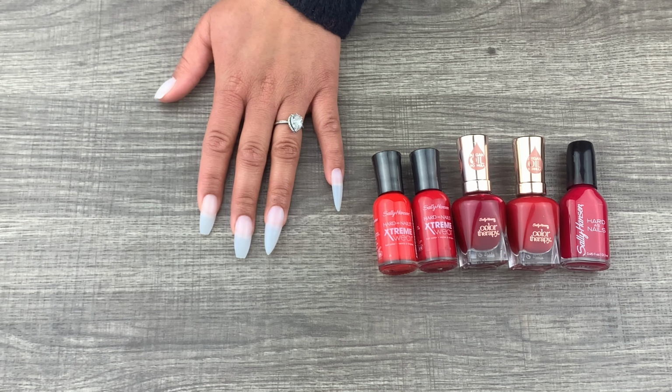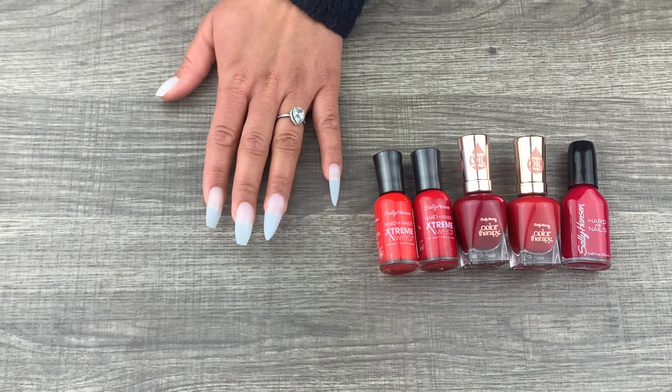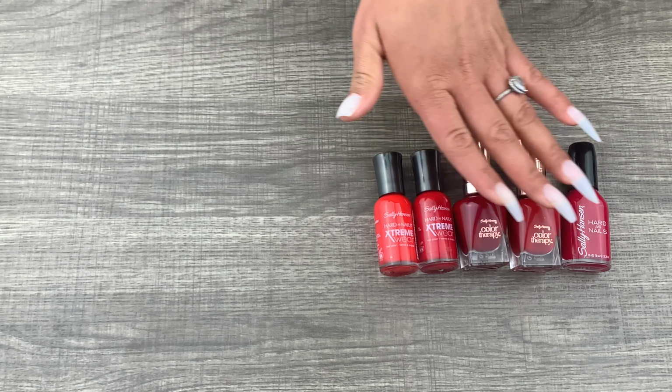So yeah, I love red. Red is that color that is exotic. It's never going out of style. So I was like, let me create some Valentine's designs. But I want to show you guys my favorite reds.